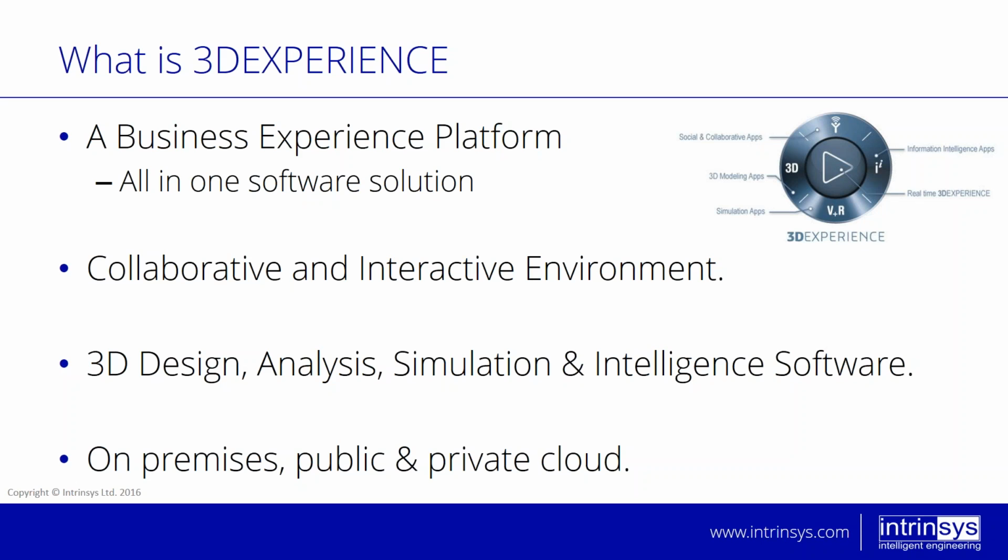So not only does it house CAD documents, it can also house other documents such as PDFs, Word docs, anything that supports preliminary design of anything, and also for sales, purchasing, etc. So 3DEXPERIENCE is an all-in-one business experience platform. Things it can do include 3D design, analysis, simulations, and it's just a general intelligent software.